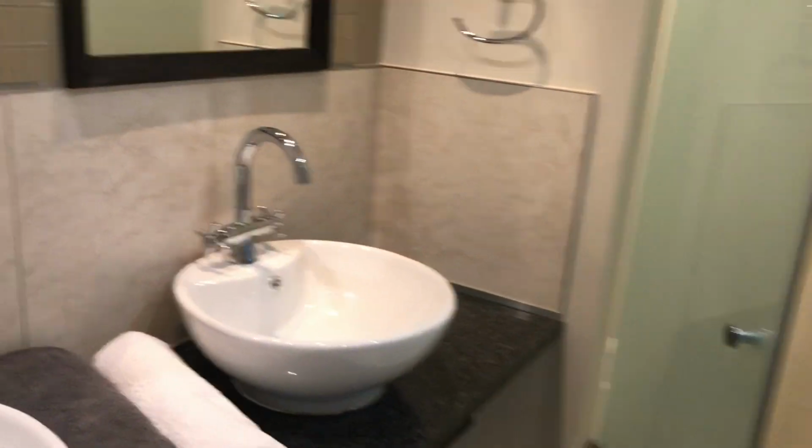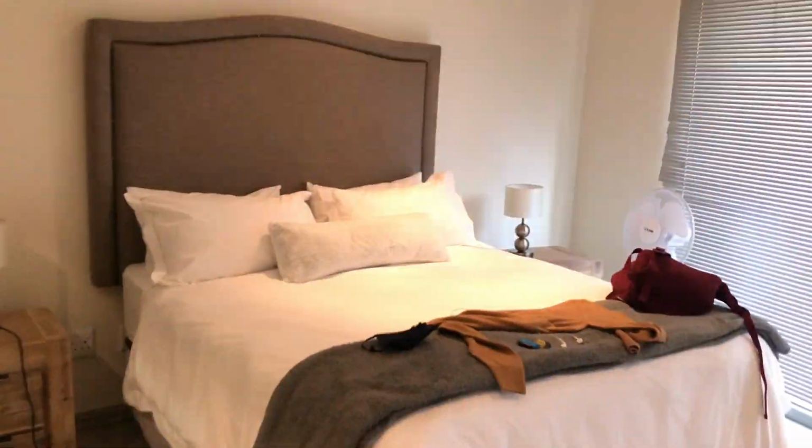So here's my room. Let's start with the bathroom. So here's the bathroom, me again. Here's the bathroom. How gorgeous is this, honey? And here's the toilet with a shower. Then all the space for your clothes. Let me just move back so you guys can see. Then right here is my bed. Let me turn on the lights for you guys so you can see. And here's my bed. So here's my room.